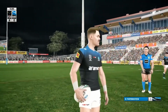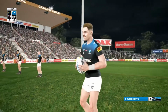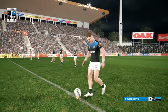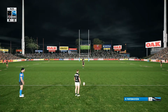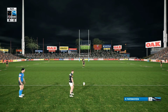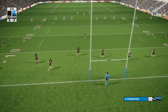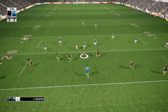And Penrith lead 8-0 after 14 minutes. Sharks, they can't be letting them make this many meters just like that. They need to put a bit more pressure on them. Pappenhausen looking ready to kick off now. He kicks off far. Goes down to Crichton. And that's the first tackle there.